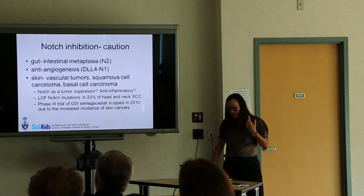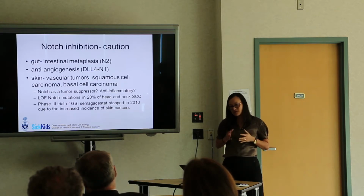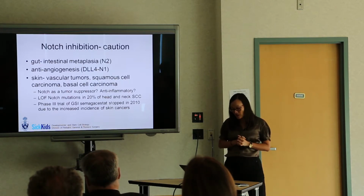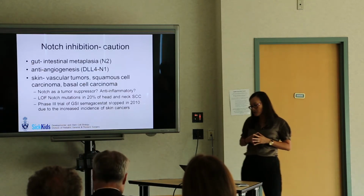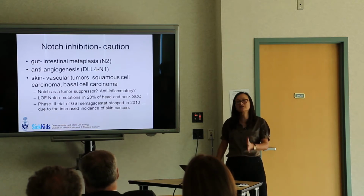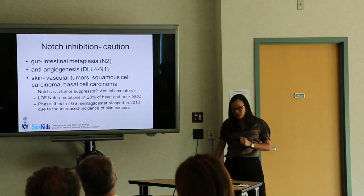So again, some of the other concerns with respect to Notch inhibition, you know, there are gut side effects, the angiogenesis issues, and actually, one of the concerns is that Notch inhibition may potentially cause some neoplastic changes on its own, because Notch is such a pivotal player in cell fate, proliferation, and so forth. There is a question of whether or not prolonged treatment with Notch inhibitors might actually be detrimental.